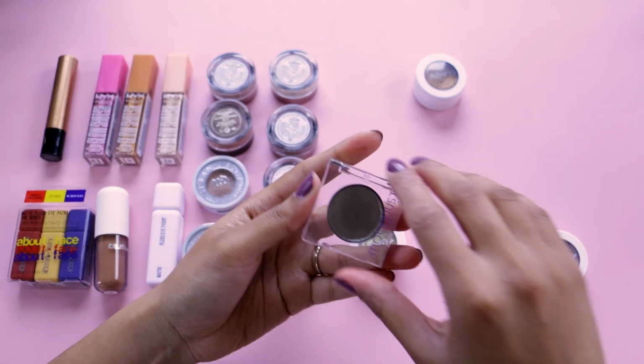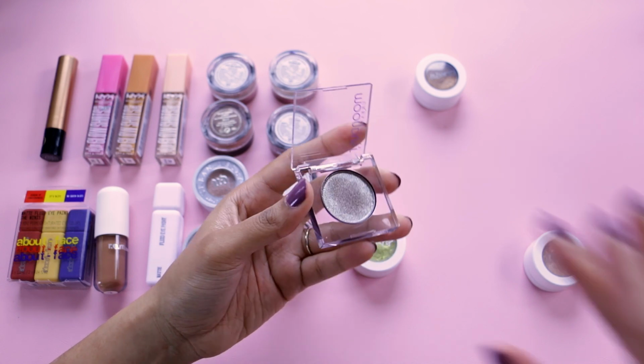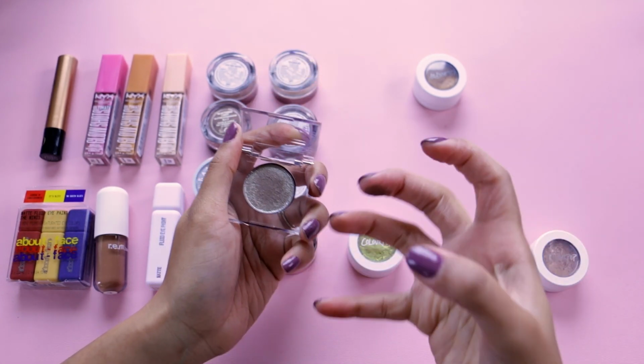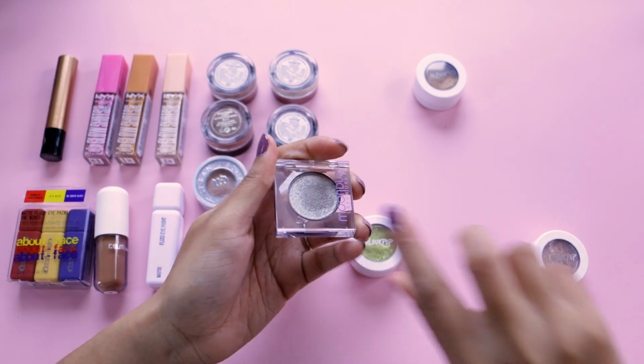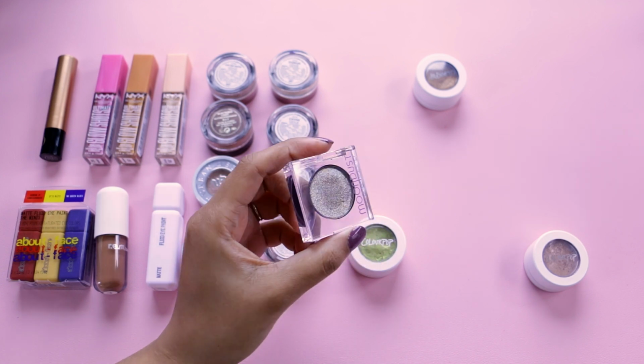I really don't use this Moondust shadow in Lithium as much as I thought I would because it's a bit more silver than I thought. I really hoped it was going to be a bit warmer. I was really looking for a chocolate brown shimmer, and this isn't quite that, but I think now that I have fewer single shadows, I'll reach for it more often and be able to form a better opinion.